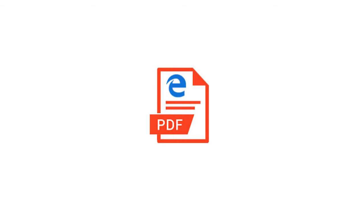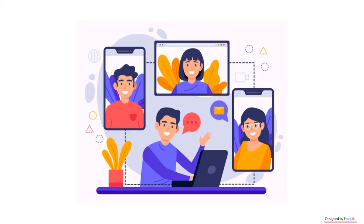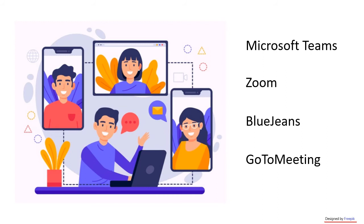Employees are working from home with varying technology. They can open PDFs with Microsoft Edge, but not all PDFs are accessible. Microsoft Word documents or HTML format is preferable. Short in-person training seminars can be replaced with virtual webinars using video conferencing applications like Microsoft Teams, Zoom, BlueJeans, or GoToMeeting. These offer a more professional functionality than basic apps like FaceTime and Skype, and even the participants who don't have a webcam can join via audio.